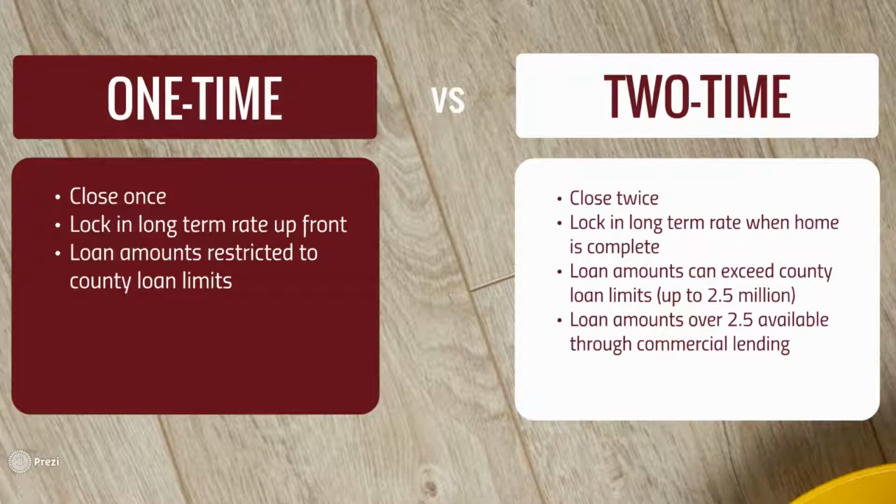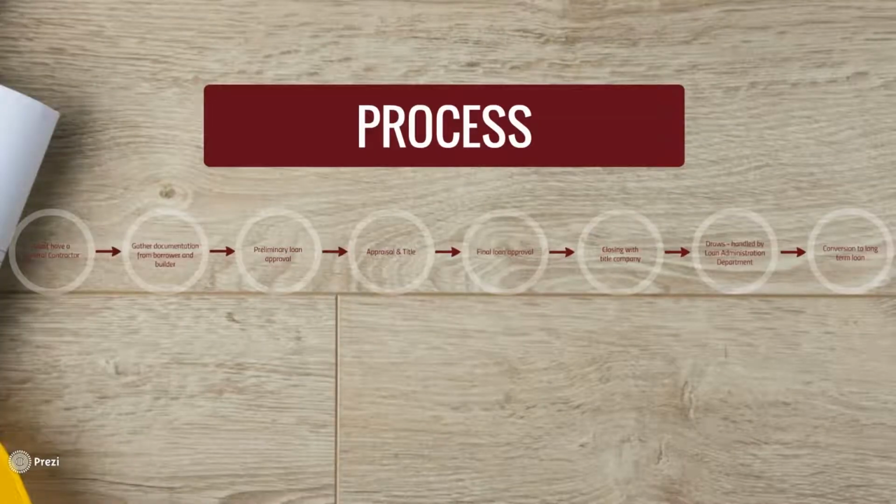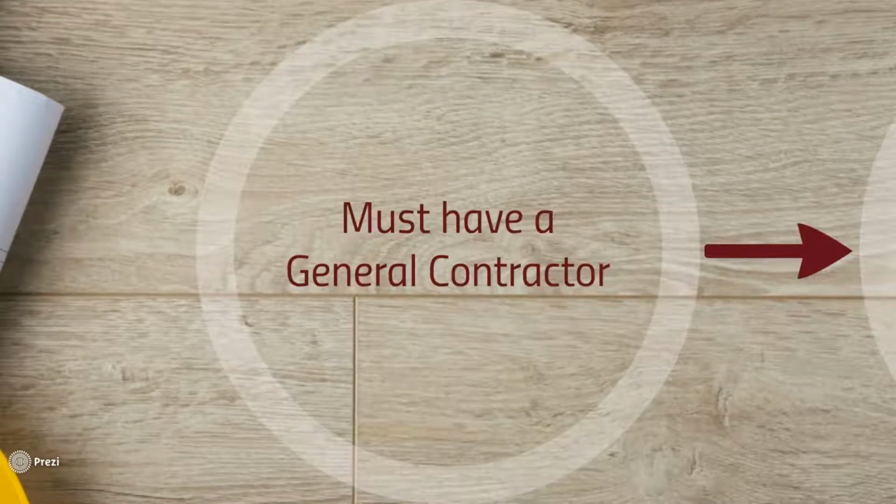That lock-in on the long-term rate isn't done until the home is complete. So you would be subject to market conditions on the long-term rate. The loan amounts can go up to the 2.5 million and higher. If we do go over that, we would involve our commercial department. So just kind of a side-by-side comparison of the 1 and the 2-time close.